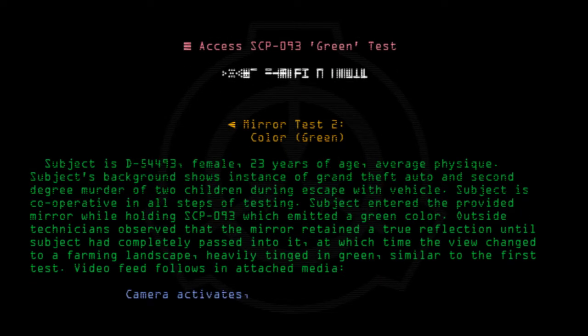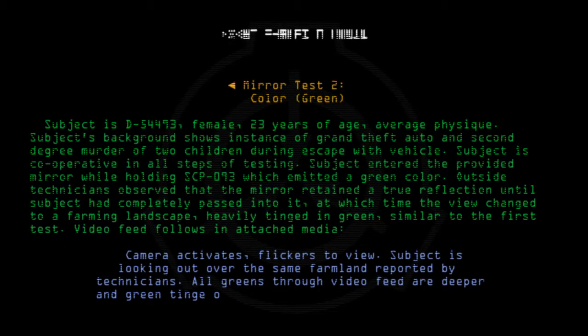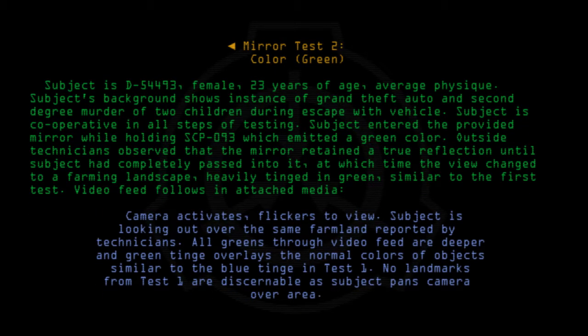Camera activates, flickers to view. Subject is looking out over the same farmland reported by technicians. All greens through video feed are deeper, and green tinge overlays the normal colors of objects, similar to the blue tinge in test 1. No landmarks from test 1 are discernible as subject pans camera over area.